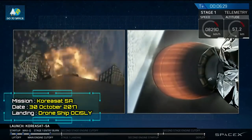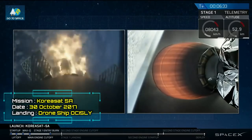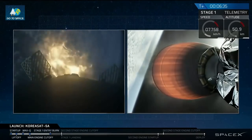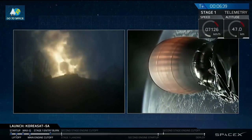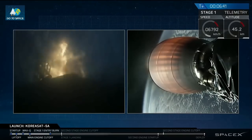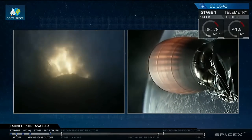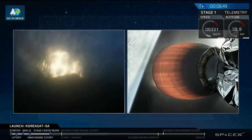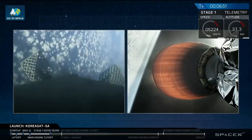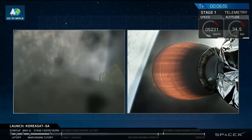Stage 1 AFTS has safed. Stage 1 entry burn has started. Confirmation of entry burn start. 20-second burn. Stage 2 continues to follow a normal trajectory. Stage 1 entry burn is shut down. And we have shutdown of the entry burn.